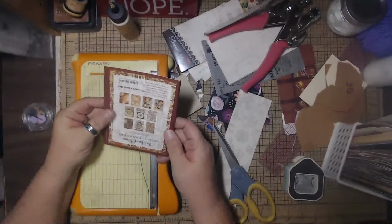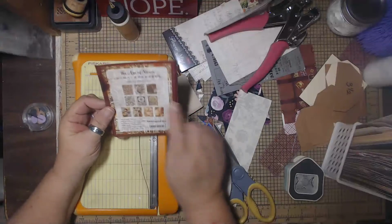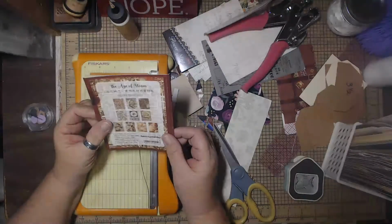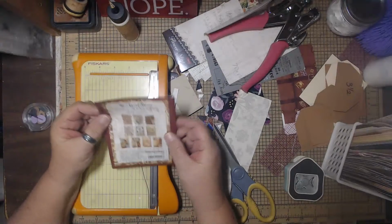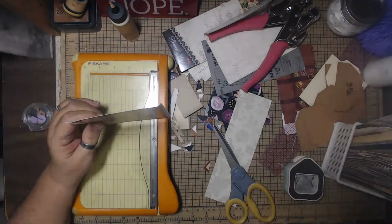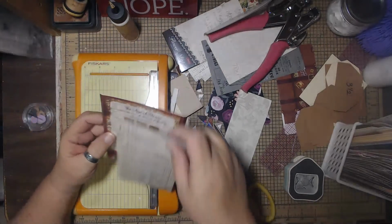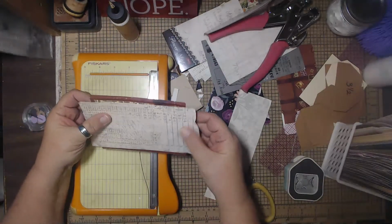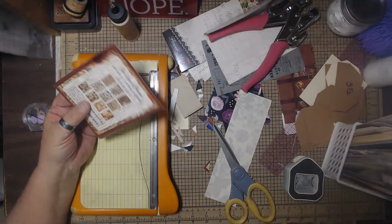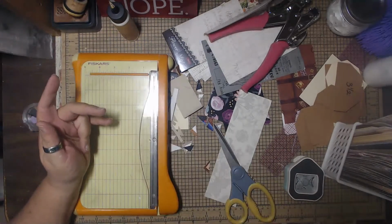All right. So we decided there's nothing really we can do about this. We really can't do anything with it. It's still a good piece to put on the back of a tag. So if I have something thin like this and I want to make a tag out of it, I could certainly use that to stiffen it up. But the truth is I have a lot of cardstock, so we won't do that.